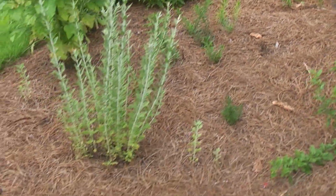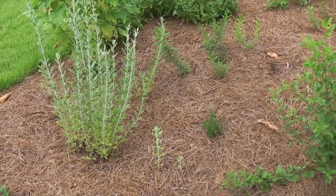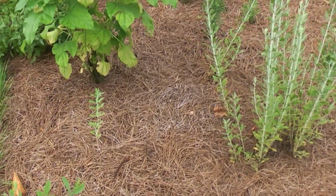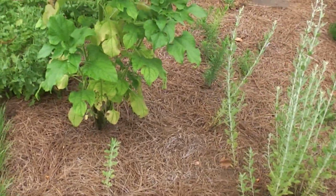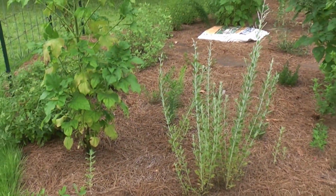Here's my Russian sage. This is just a straight species, Perovskia. I don't know what you call it, but it's Russian sage. It's already starting to colonize an area, and I am going to let it, especially since all of my Hot Lips and Maraschino Cherry salvia kind of died out in this bed. I've got a few holes that need to be filled in.